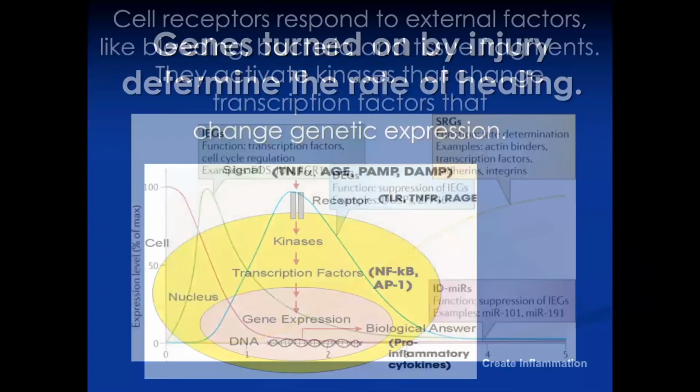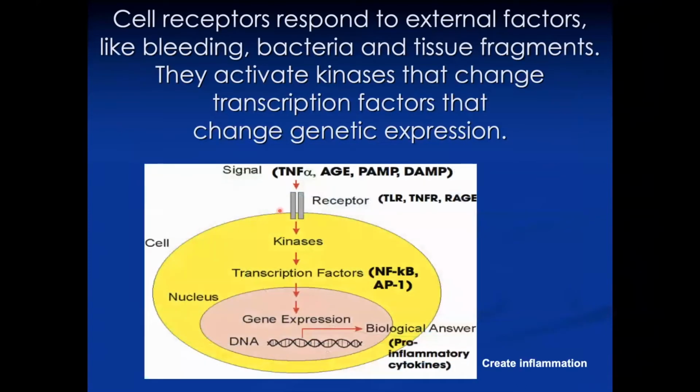Cell receptors on the cells respond to external factors. So you get an injury, a cut, a bruise, a surgery, a fracture, whatever. There are cell receptors, receptors on the outside of your cells that respond to external factors like bleeding. Blood outside of a blood vessel creates all sorts of responses inside cells that are in the area. Bacteria, if you're exposed to an infection. Tissue fragments, if you've torn something up or you busted something. Those tissue fragments float around, get picked up by the immune system, and taken around the body and presented to certain cells.